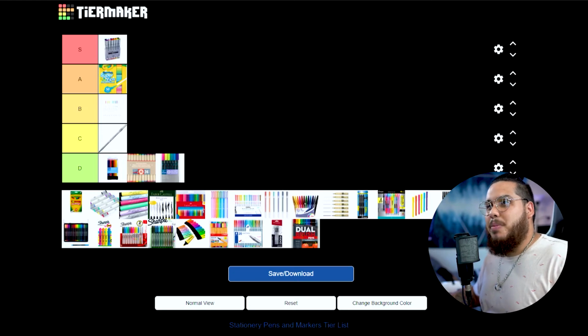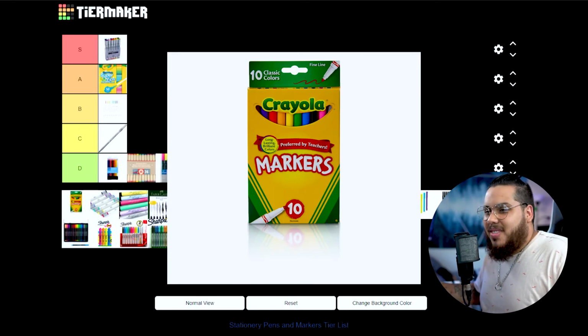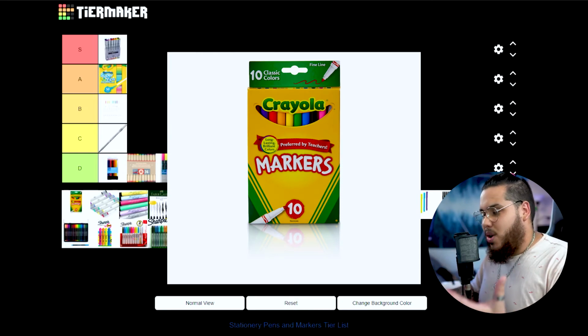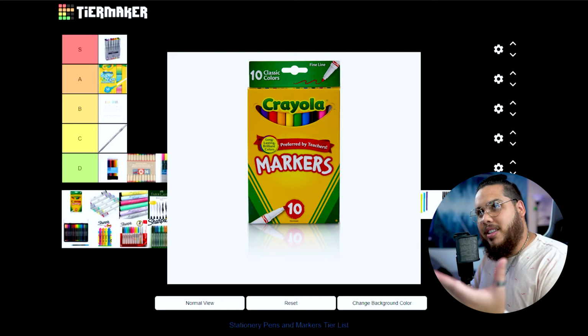We've got the Crayola markers. What is this? The fine line markers. And these are like, again, when you were in middle school or something and the teacher brought out the bin with all the markers and dumped it on the desk or told you to pick your colors, you always went for the fine line Crayola markers because you knew that your art would be so much better than everybody else's if you got the fine liners.